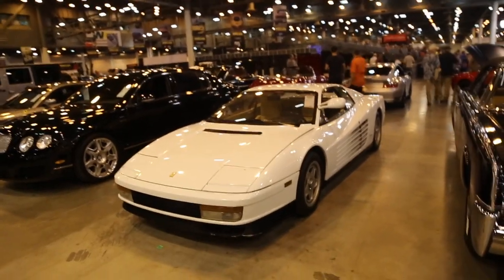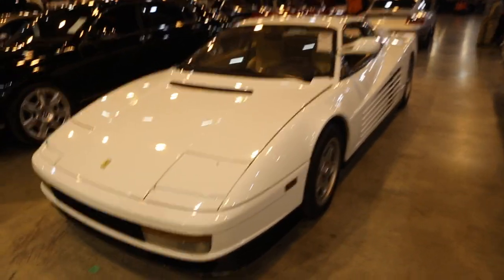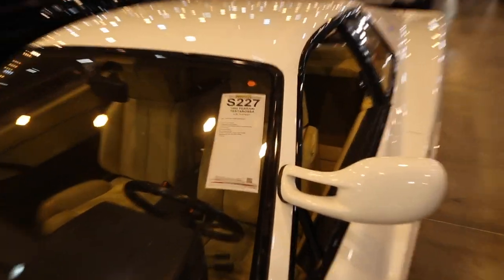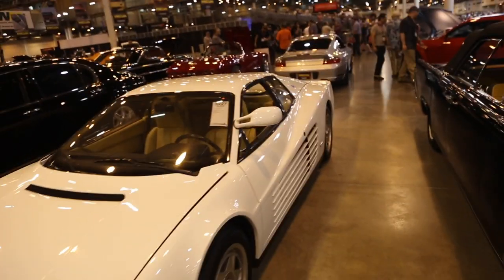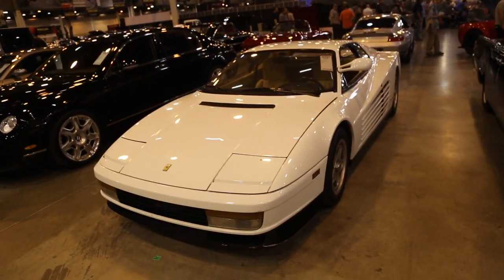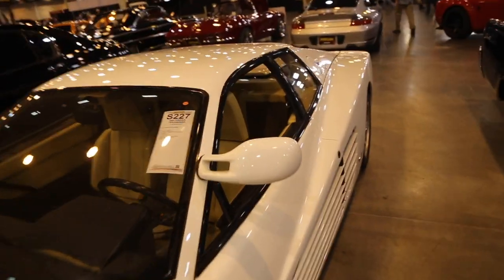Got the white Ferrari Testarossa right here, looking like some sort of Miami Vice type stuff. Oh, it's a Mono Specchio, okay. It's a flying, I didn't even see that, a flying mirror. One of 322 in the US, I think it said. And this one's in white. So this would be the second one I've ever seen.